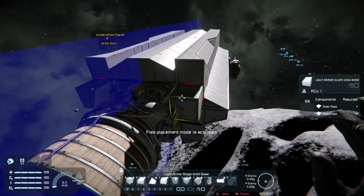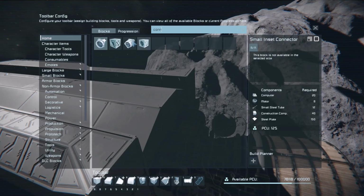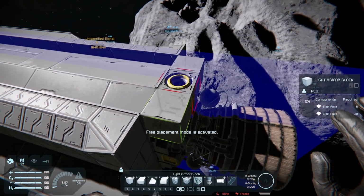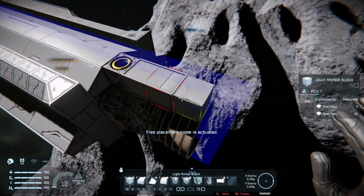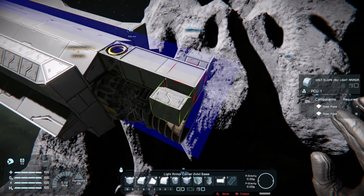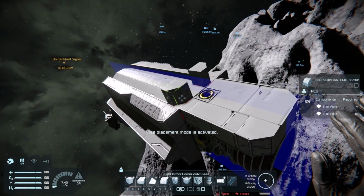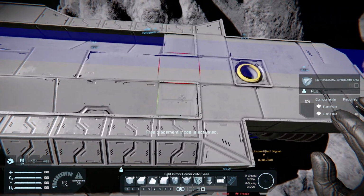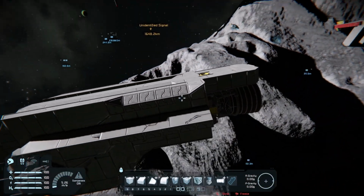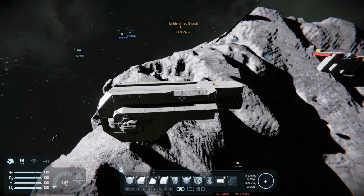What can I do here, I wonder? I don't want it to be a dead end. I might put a landing pad on the back of this. I know Chris will be happy with that. Oh, that actually kind of works as well.